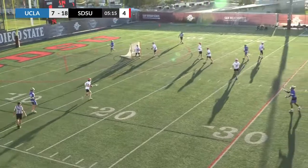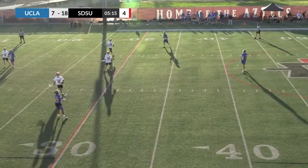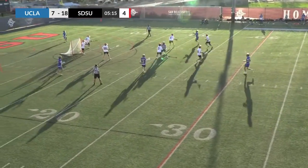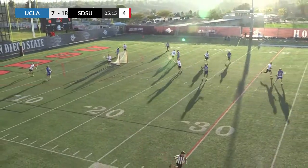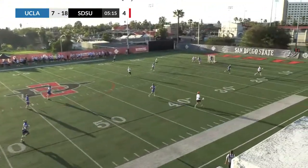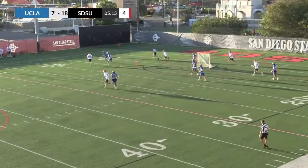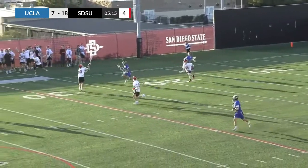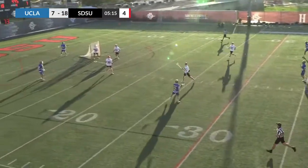Seager on white, blue ball. Full 80 seconds to work with. Wow, good anticipation by that long pole there. Just a good anticipation. So far, a good Aztec clear. Looks backside. Kenny. Oh, the delayed fake. That is a shot. That's a good ground ball by the Bruins right there. Real good ground ball. Bruins in transition now.